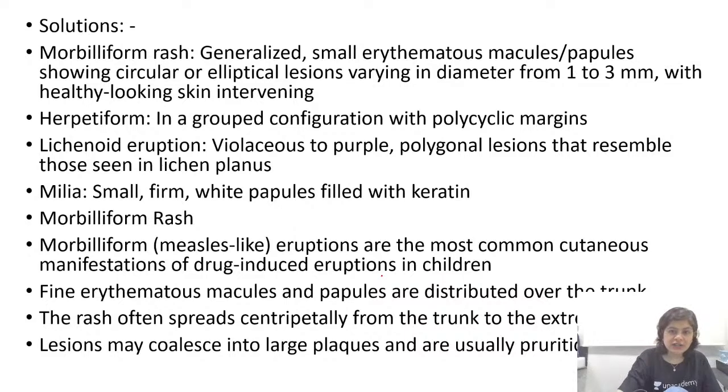Morbilliform is a generalized eruption of small erythematous macules and papules, showing circular or elliptical lesions varying in diameter from 1 to 3 millimeters. Initially they will be discrete macules and then they will coalesce to form a sheet of erythema. So this is a morbilliform rash. In herpetiform, you will have grouped vesicular lesions coalescing together with polycyclic margins. Lichenoid lesions will be violaceous to purple in color and look like lichen planus, polygonal lesions that resemble those in lichen planus. Milia are soft, firm, white papules filled with keratin. They do not have any erythematous base.